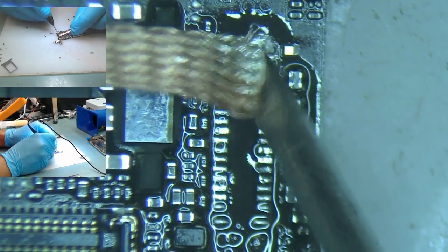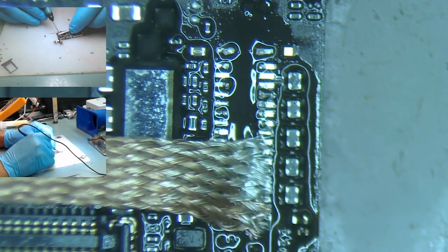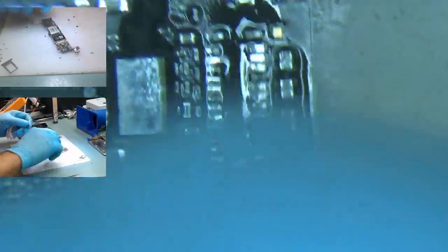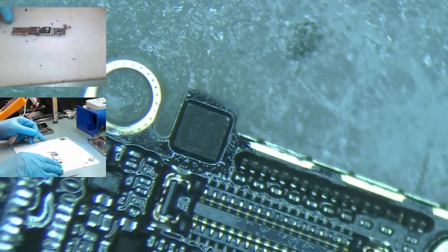Using solder wick, clean the pads and get them ready for the new connector. Feel free to adjust the board to your comfort as needed.